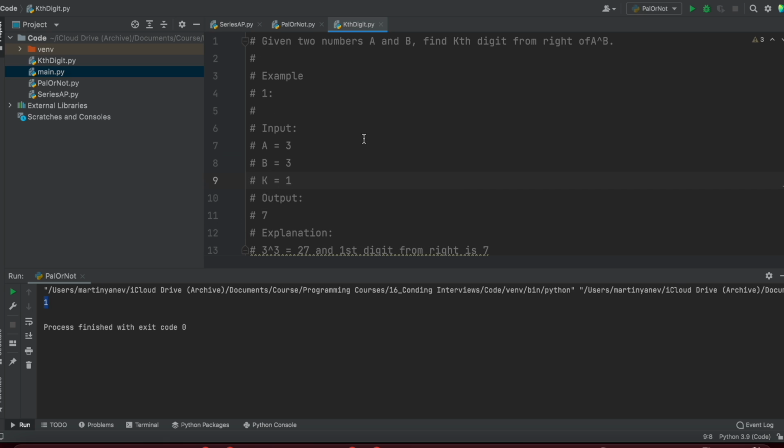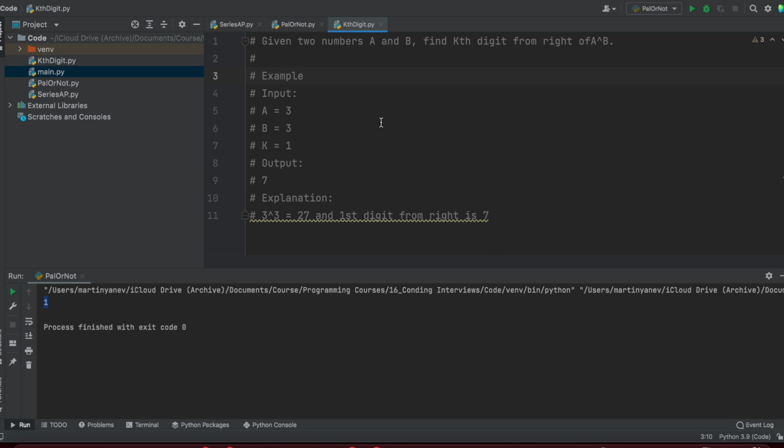In today's video we're going to solve one very fun mathematical issue. Here I will give you two numbers, a and b, and once you pass those numbers to the function, we need to find the kth digit, a specific digit that we also pass to the function. So we need to find the kth digit from the equation a to the power of b.